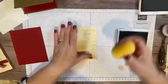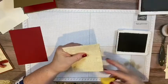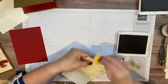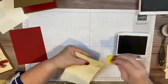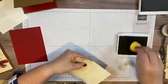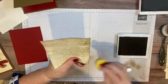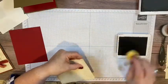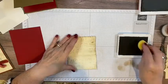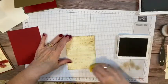Then I'm just going to take a regular old sponge, and I'm going to add more around the edges, because I really do want it to look old. And by doing this, it adds an extra touch. I'm not quite sure how I got that little blip there, but we're just going to make that be part of our antiquing, and I think I can have some fun with that. Okay, so as you look at that, you can see we're making it look kind of old, and we'll just blend a little extra. There we go.